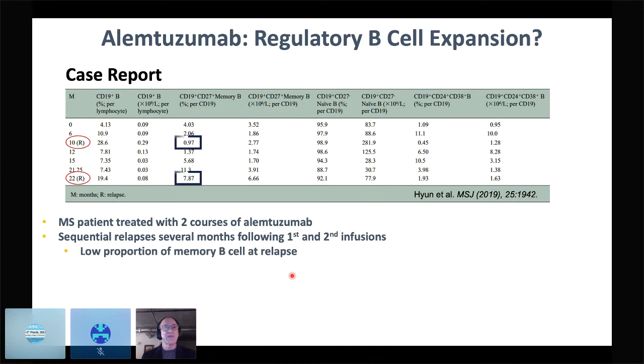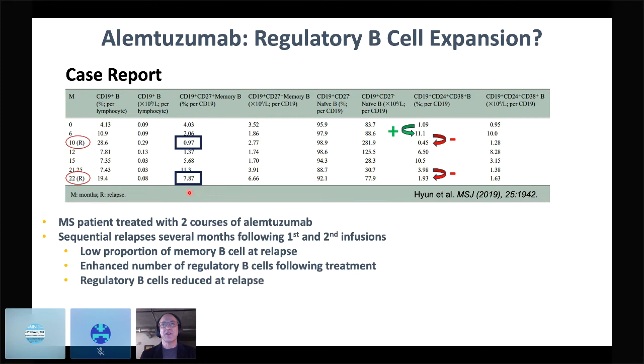These relapses were not associated with a significant increase in the memory B cell population as shown here and here. While this memory B cell population was a little bit expanded, it was significantly reduced from the prior monthly cycle. But what was more interesting is that while initial treatment caused a rise in regulatory B cell expression, each relapse was associated with a significant reduction in the presence of regulatory B cells.